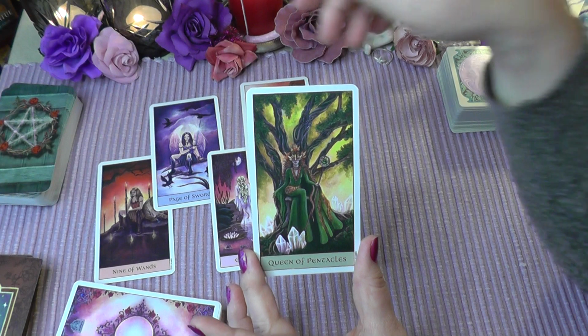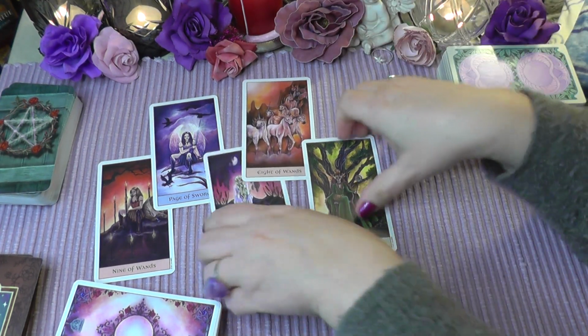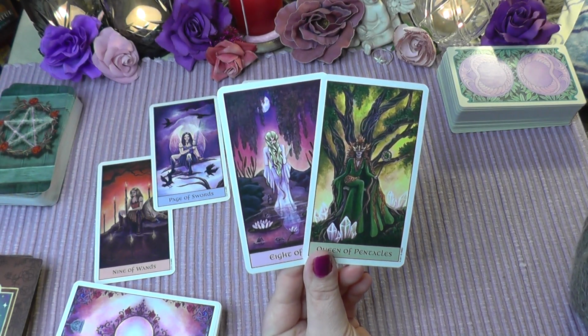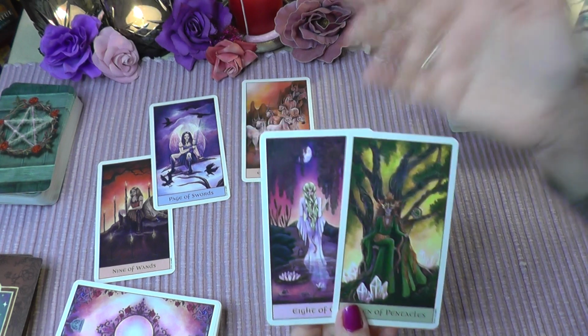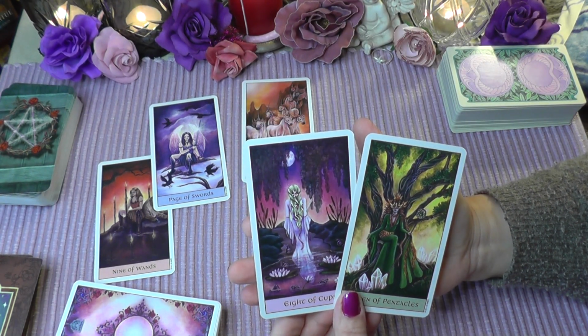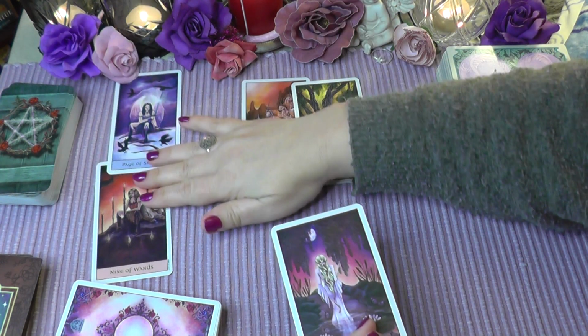Okay, so that might be the person you need to let go of as well. If this is the other person, it might be someone who is not having your best interest at heart and maybe isn't good for you. Okay, so you need to let them go. So that might be as well.